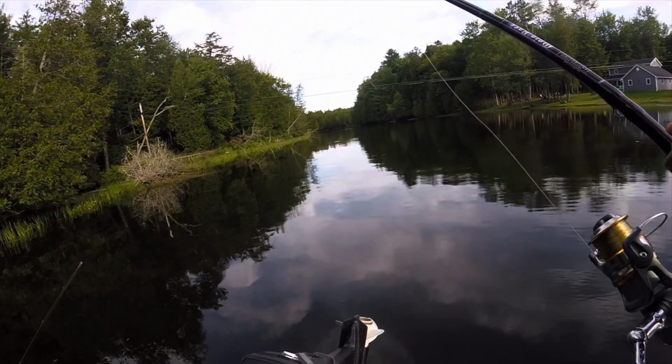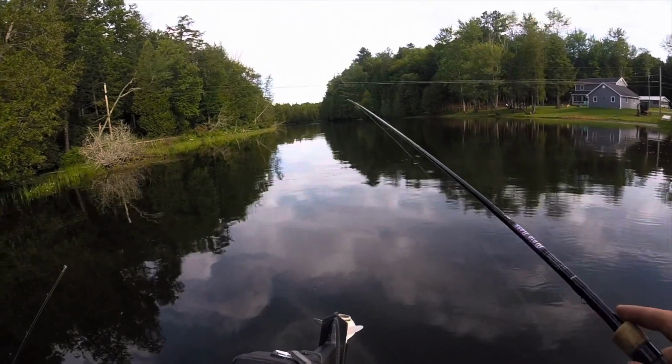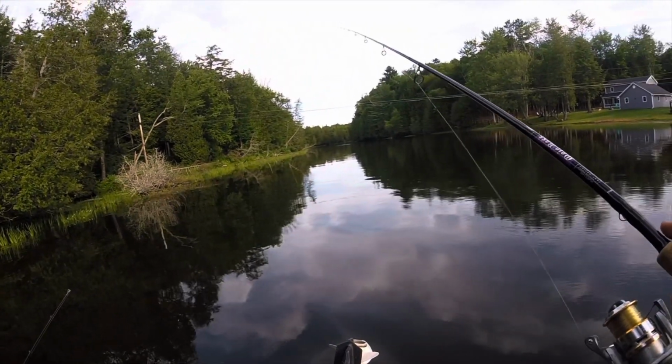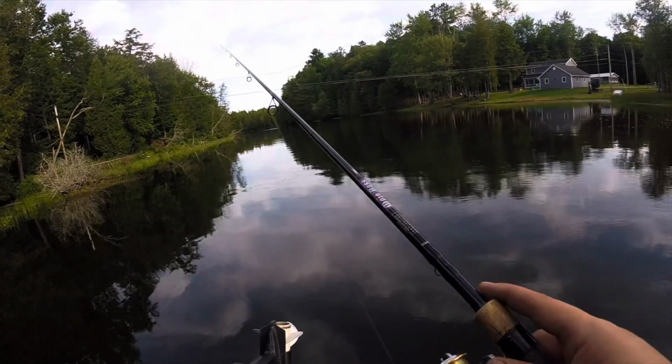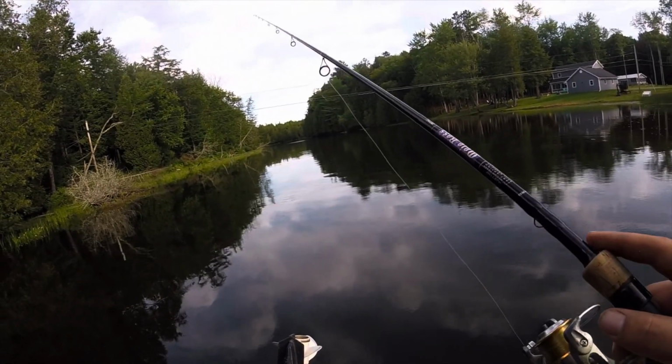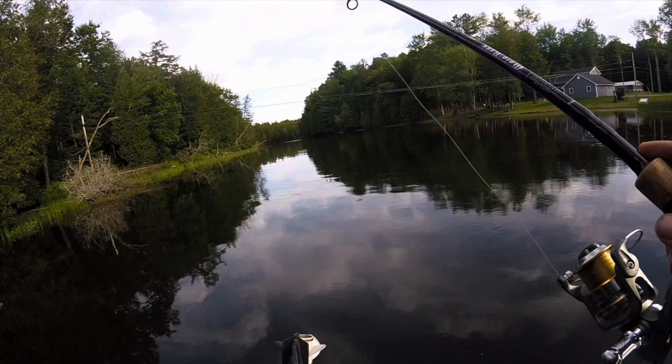Just seeing that bass got me fired up, dude. Yeah. Like, knowing that bass of that caliber are in this tiny little lake is just unreal, dude. Unreal. I'm so glad I made the drive out today to come fish.